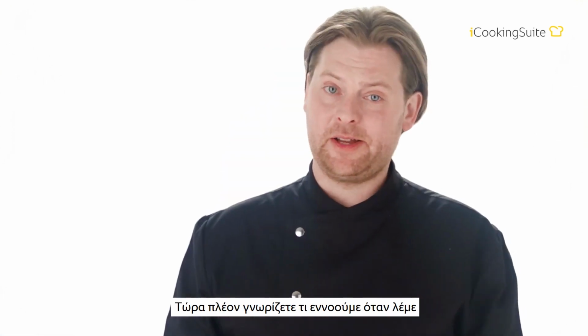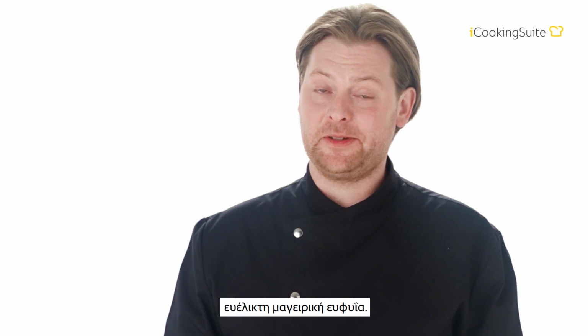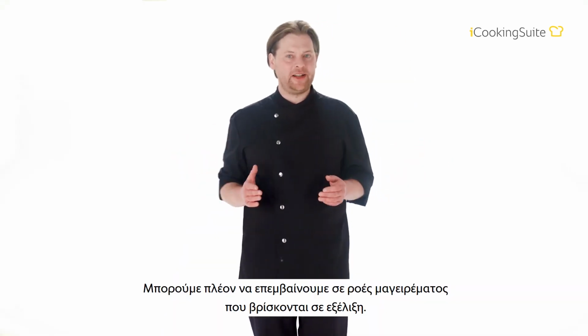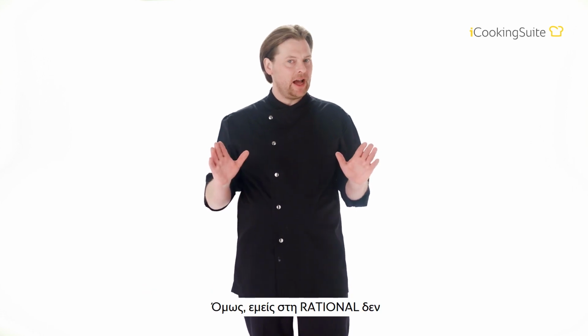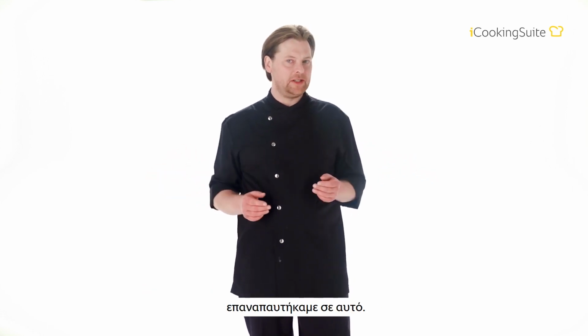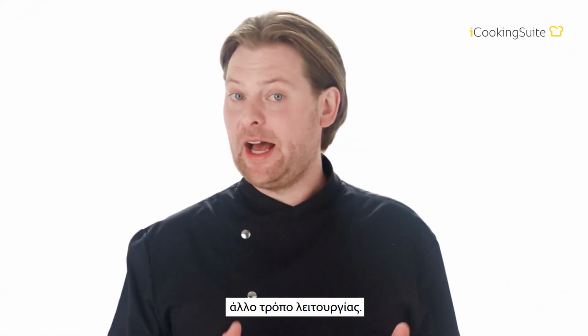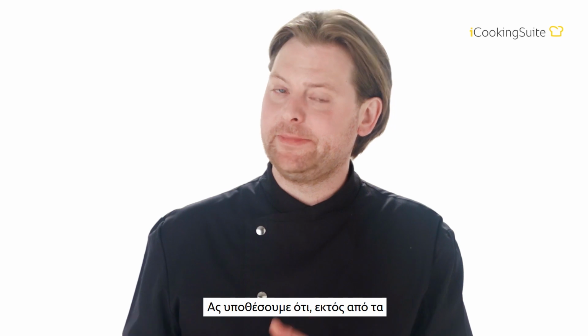So now we have an idea of what we mean by flexible cooking intelligence. We can now adjust ongoing cooking paths. Yet that alone was not enough for us here at Rational. As of now, we can easily change from one cooking mode to another.